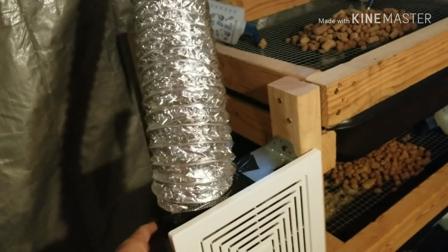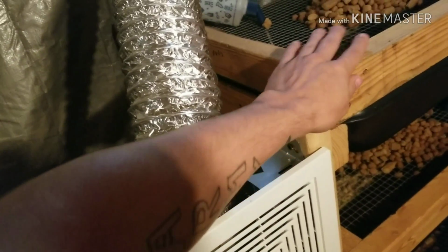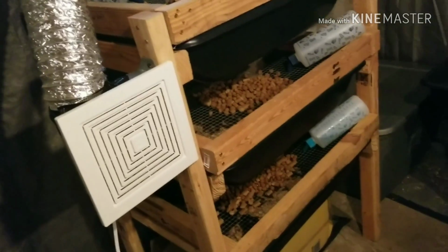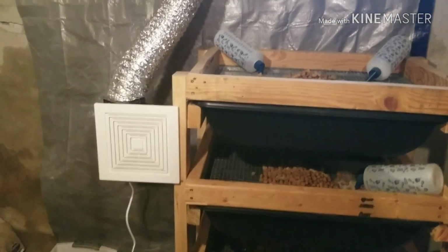This is kind of a temporary thing. I might actually build a base to go right here, like a little platform to mount it on instead, depending on if this little bit of vibration that goes through here, which is not much, affects the way those rats behave or act. If so, I'll change it. But for now, it works really well right there.